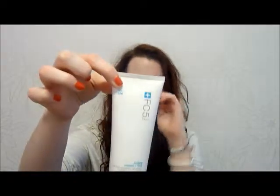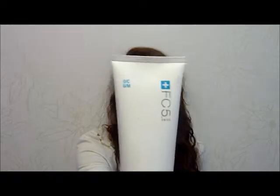So this one, I think this is what these little kind of letters are, is for oily to combination skin. And I think, I'm not sure whether this one is for all skin. No, this one in the book says just for oily combination. So I'm not entirely sure what GMM stands for. I don't know if you guys can see that on there.